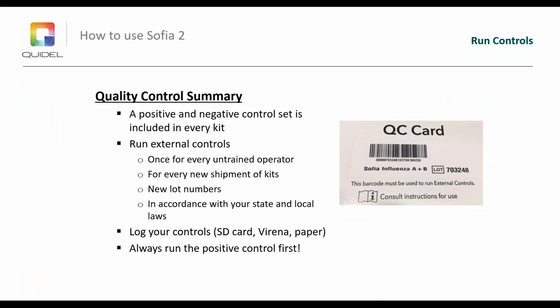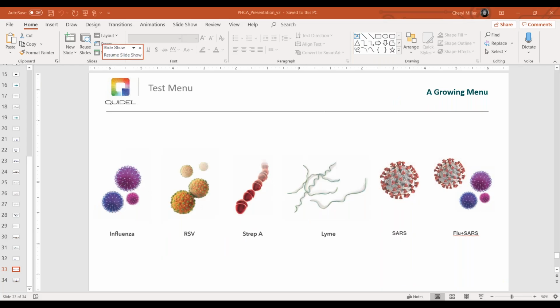While we focused in this presentation on the SARS and flu A/B SARS assay, I just wanted to note that Sofia does have a robust menu that includes influenza A/B on its own, RSV, strep A, Lyme, and then, as we talked about today, most recently, the SARS, flu A/B, and SARS combo test. And we aren't stopping there. We are looking at gastrointestinal testing, such as parasites, and we are looking at additional respiratory panels.